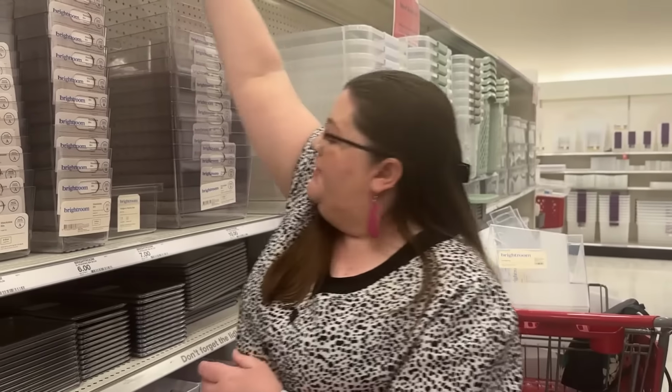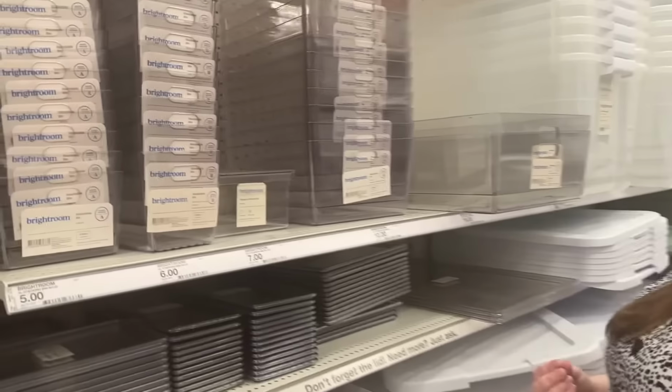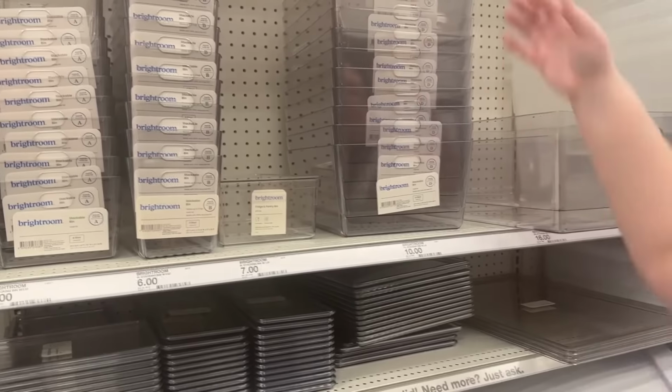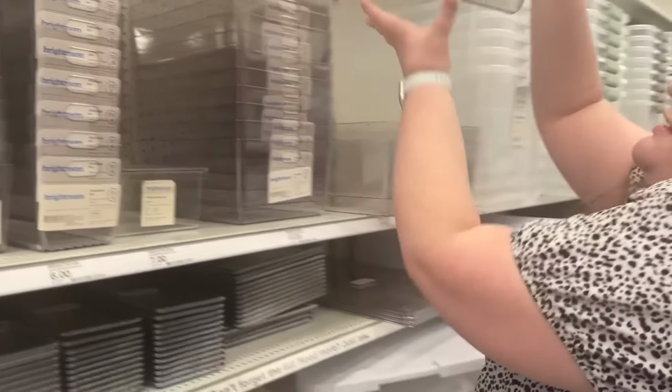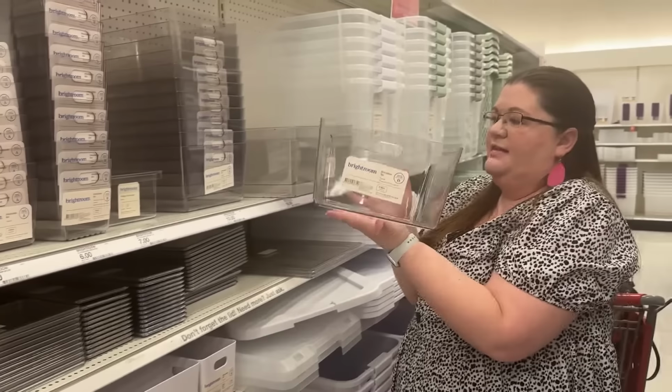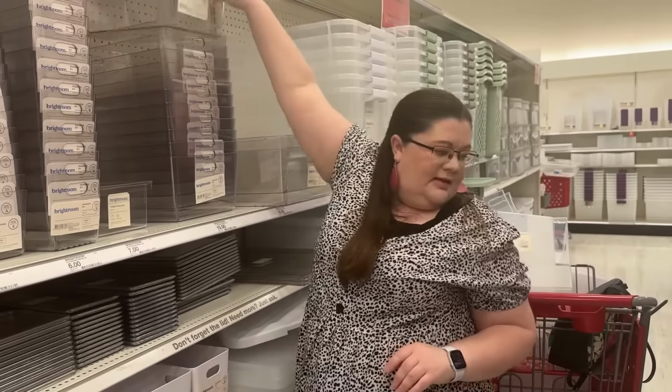I'm not seeing a size C, but what I'm wondering is if there really is a size C and my Target just doesn't have it, because it looks like there's a hole for where I would put the C. So my guess is that they just don't have it in stock. This is the size D, and these are exactly like the white ones. And they also have a size E. I'm trying to see.